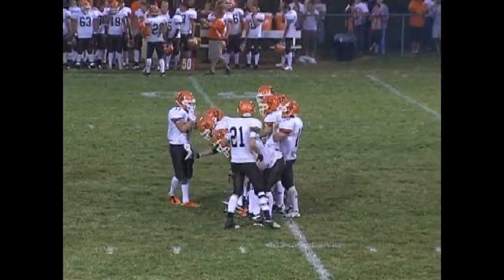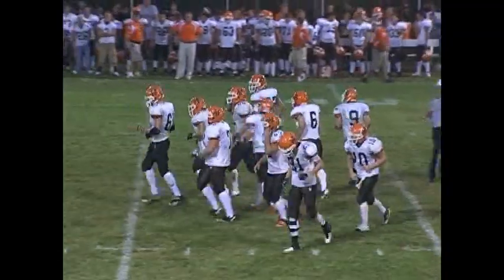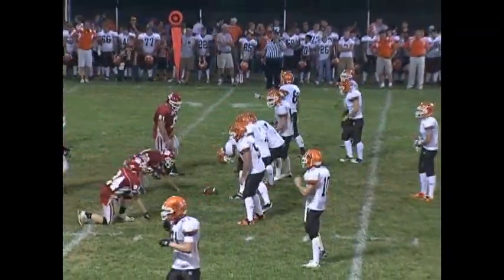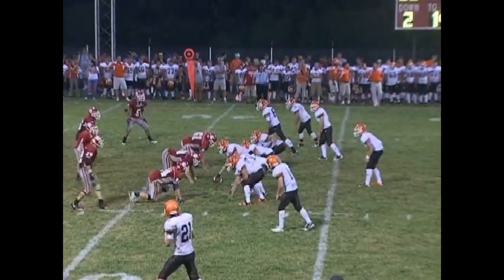Going into that play, I was thinking to myself, I would pitch or fake it to Young and throw the ball, but Trimble's defenders were in nice position also down the field. So they were ready for it.